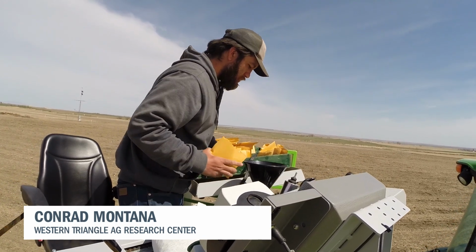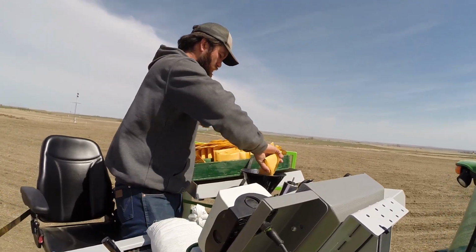We have some really exciting barley trials going in, working with some diversity collections and things. So we'll be looking at drought and heat stress and a whole bunch of other factors. So definitely working with a lot of barley this year.